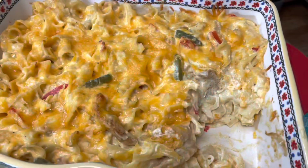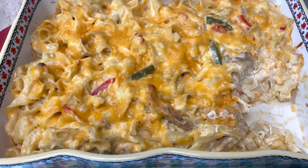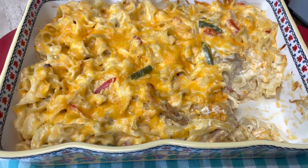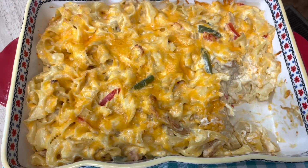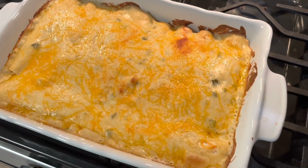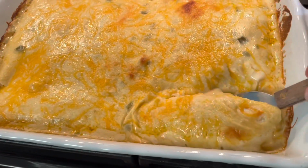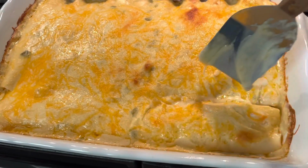So the first meal that I made is a chicken fajita and noodle casserole. This makes a large quantity and is a freezer-friendly recipe. Next is chicken enchiladas. This also feeds a crowd and can be frozen.